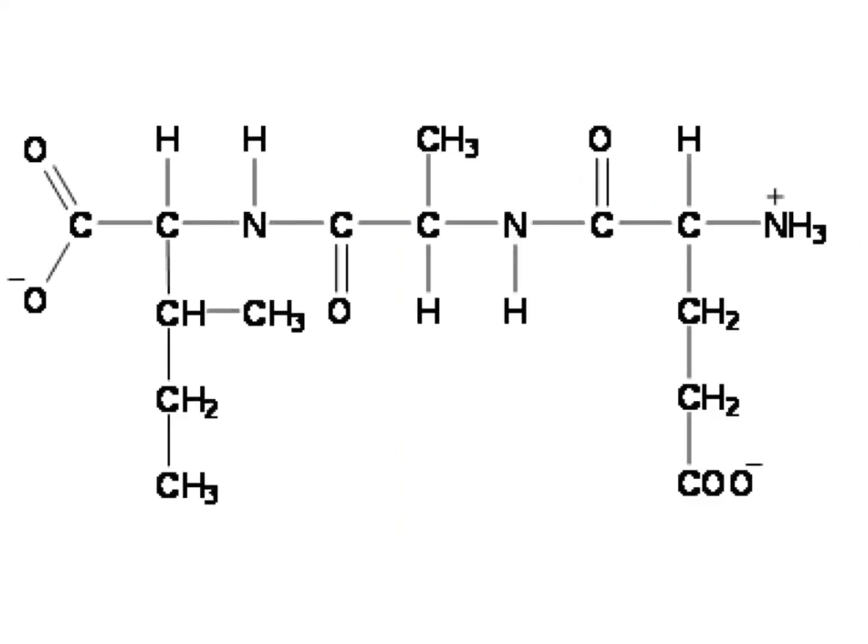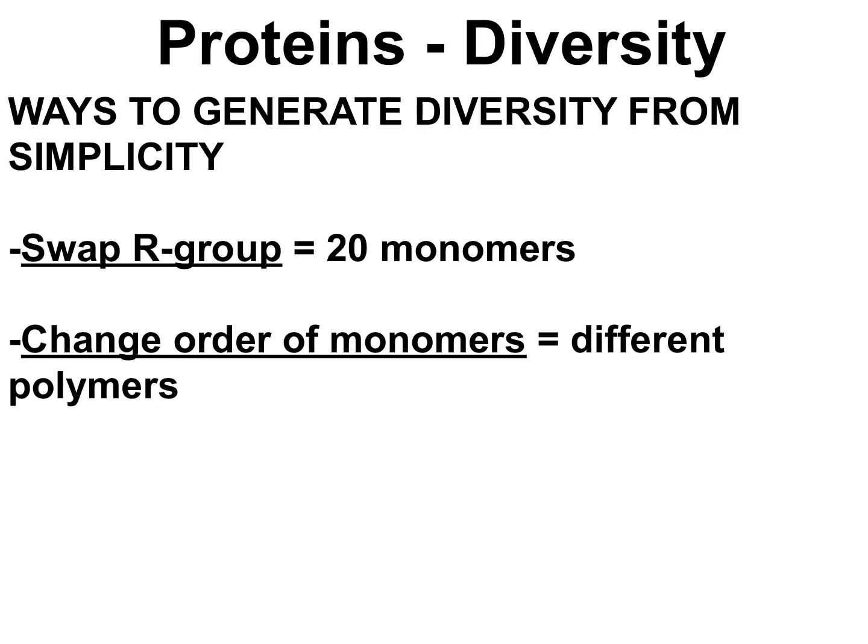If you look at a protein polymer, it can look really intimidating, but just focus on the backbone of that. See a pattern? NCC, NCC, NCC. This is a tripeptide formed by 3 amino acids, 3 NCCs, linked together.